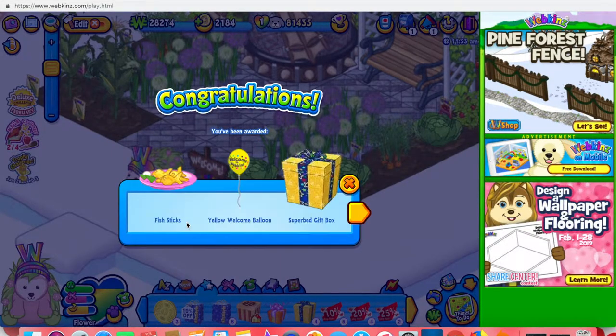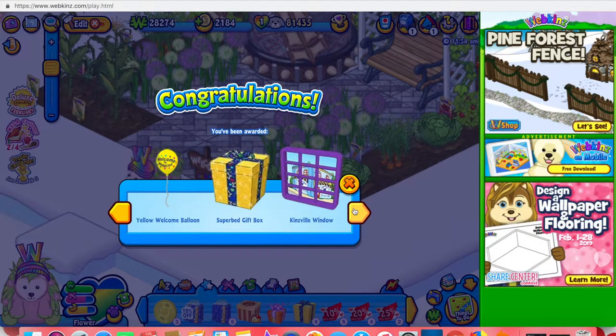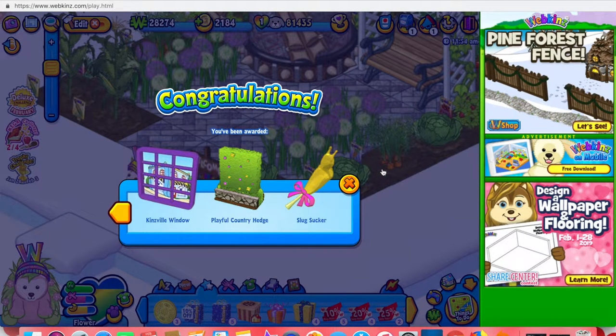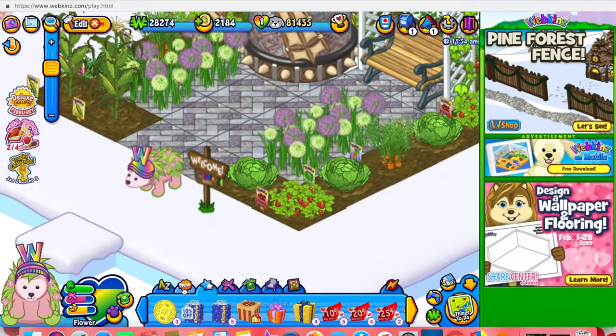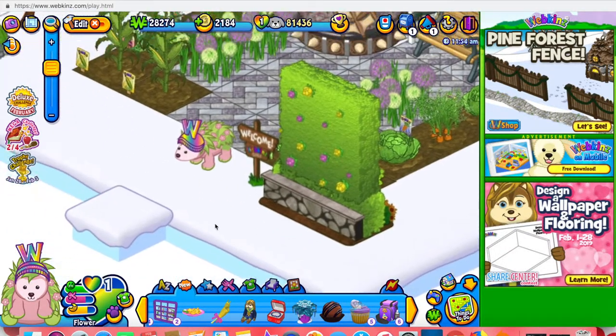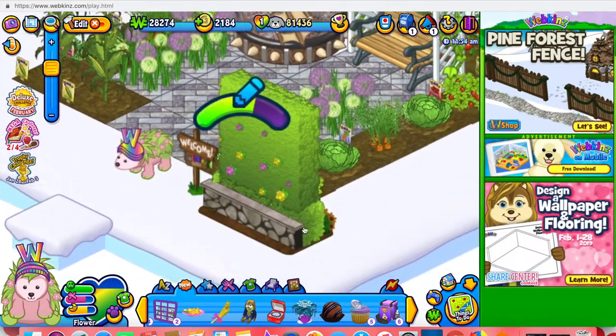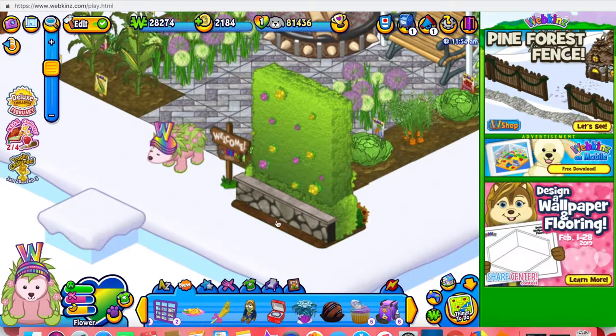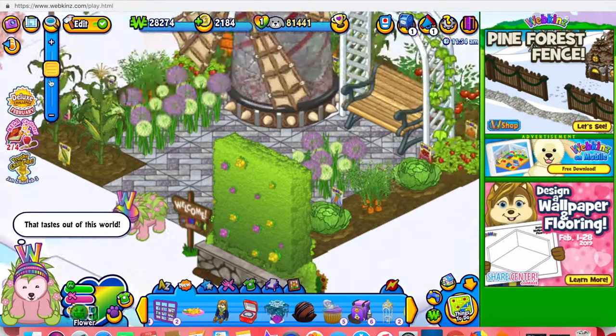Okay. So, we got fish sticks, yellow welcome balloon. I got a super bed gift box, Kinsville window, playful country hedge, and slug sucker. So, that's super fun. So, let's take a look. This is her pet specific item. It is, oh my gosh, I love that. That is so fun. That's really cool. And then this is her food, the slug sucker, which sounds really, really gross, actually. But she obviously loves it, which is cool.